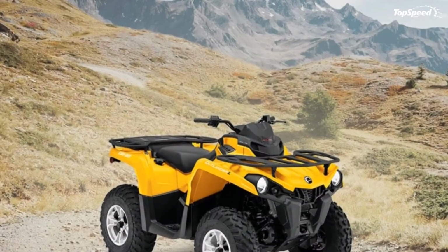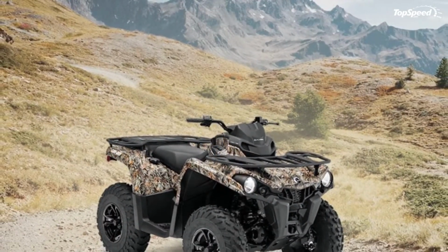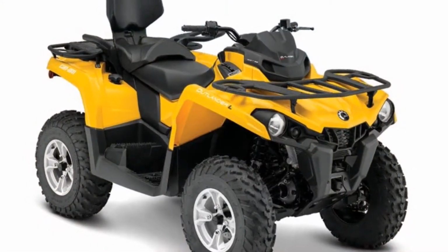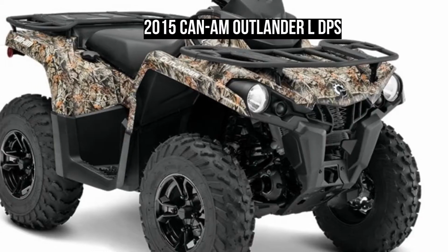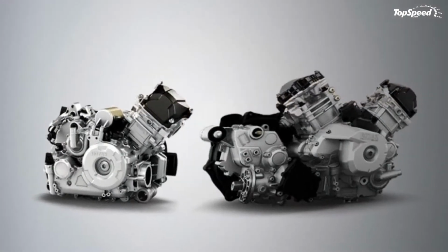2015 Can-Am Outlander L DPS key package features. 500W magneto. Tri-mode dynamic power steering (DPS). 12-in. cast aluminum wheels with 25-in. tires. Visco-Lok QE auto-locking front differential.